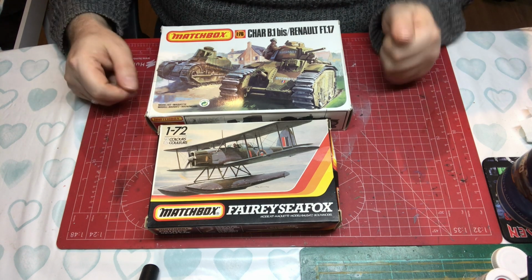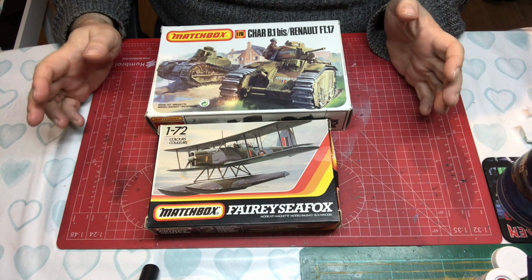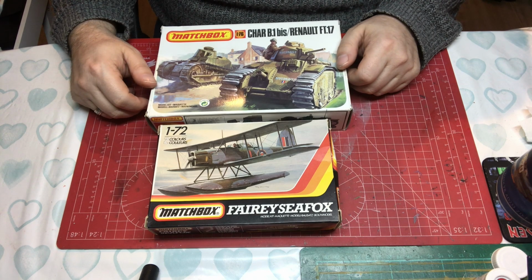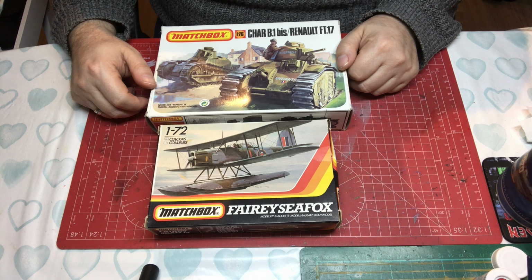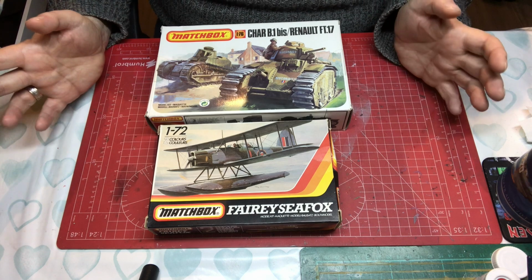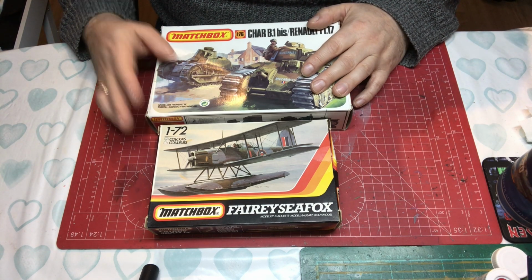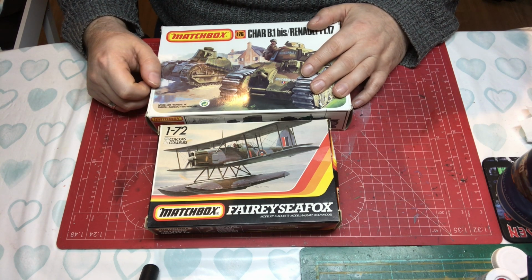Now, it turns out that Peter and I lived in the same area for one period of time, and even frequented the same model shop. Isn't it strange that after all these years, somebody that I could have bumped into, don't know that I ever did actually, but could have bumped into in a model shop on a Saturday afternoon, is now inspiring me to build the same kits that we were both buying back in the day. Funny old world, isn't it?